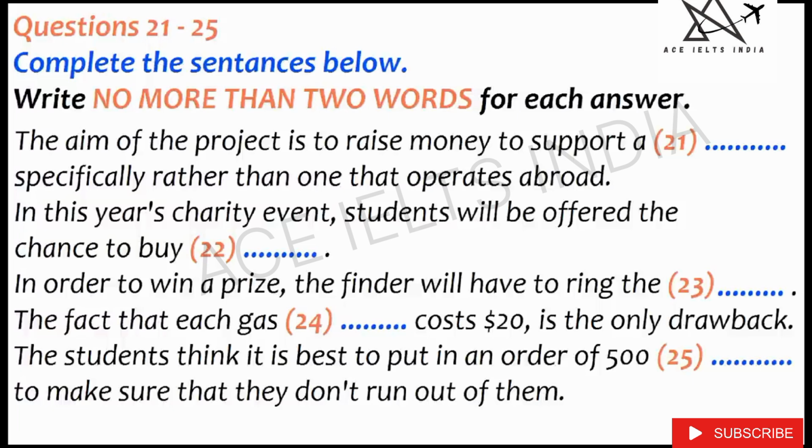Well, there are over 1,000 students in the school, so if even 1/3 of the students buy one, we'd need about 350 balloons. We've decided to order 500 so we don't run out. The good thing is we can return the canisters of gas if we don't use them, and the balloons aren't expensive, so there's no real risk of us spending a lot of money without getting a good return. You two have really thought this one out.